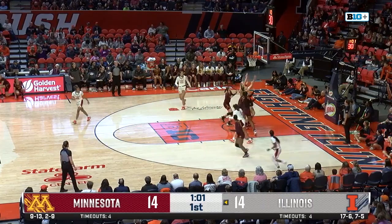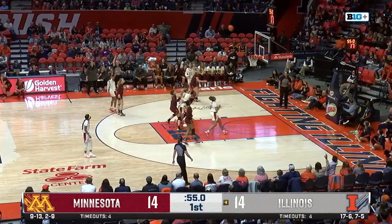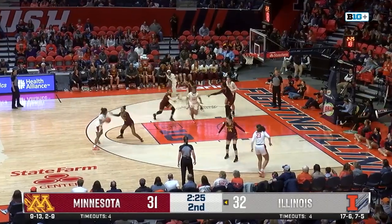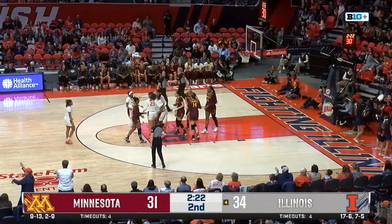Into the paint, off the glass. Almost goes in, but rolls out. And eventually finds the hands of Bryn Hill. Cook for 3, and it is good. A loss from the Wolverines and a win from the Illini will give both teams identical records. And McKenzie fouled and gets the bucket.